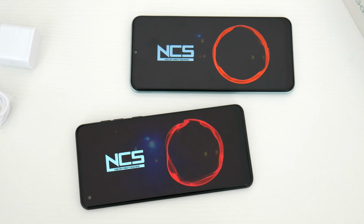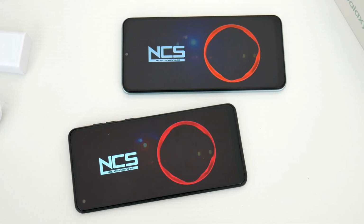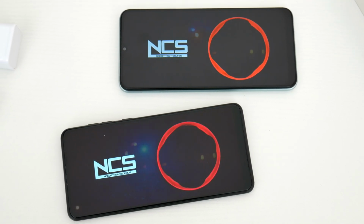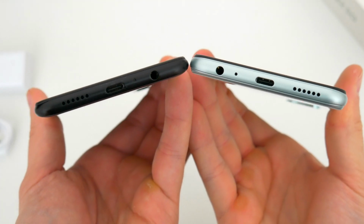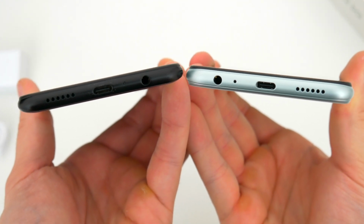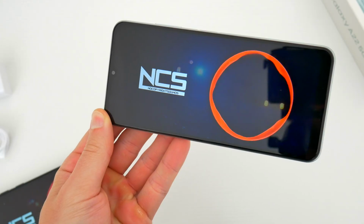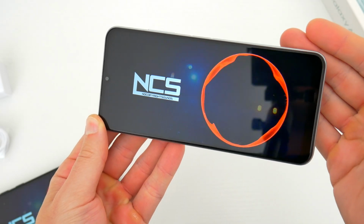So just two more quick things I want to go over before we talk about the specs and performance and all that stuff. With the out loud listening experience, the single speaker setups on both phones I think sound mostly the same. I don't think anything has been changed or upgraded, at least not drastically, but here's an audio sample of both so you can hear for yourself.